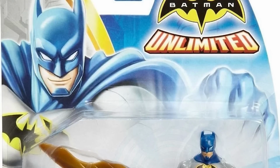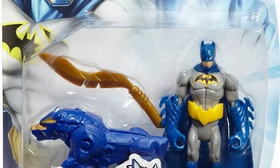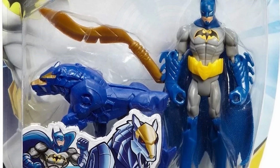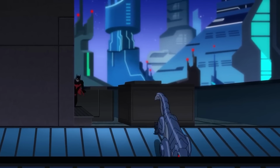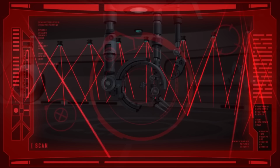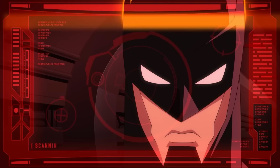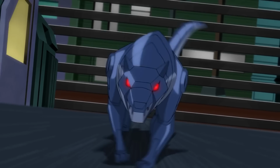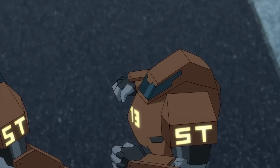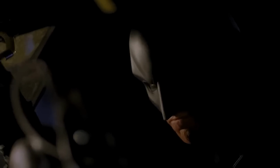Ace the Blade Wolf made its first appearance in Batman Unlimited Animal Instincts, which is based on Mattel's Batman Unlimited Blade Wolf action figure. Ace the Blade Wolf took its name from Ace the Bat Hound, a member of the Bat family. The Blade Wolf was originally designed to work as a search and rescue specialist robot that would be able to go into areas that humans would have trouble getting into and carry out rescue operations. But the robot was reprogrammed to carry out evil schemes by supervillains. Batman's rescue and subsequent reprogramming made Ace the Blade Wolf a part of the heroes again.